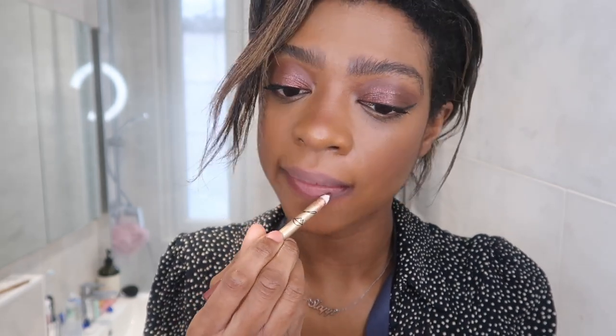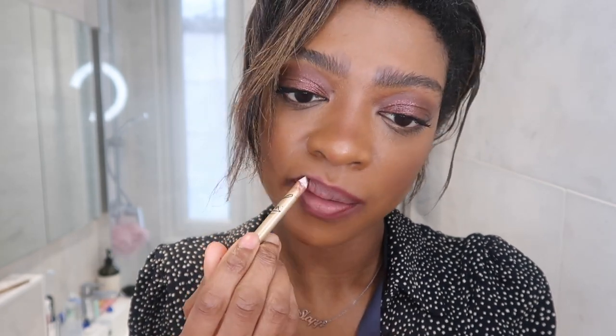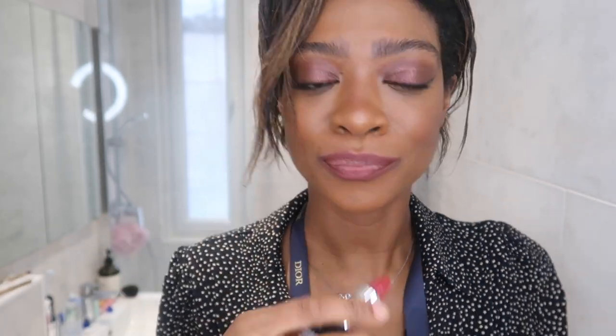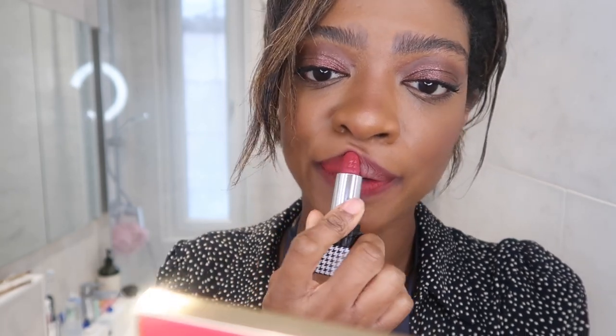I'm going to try it on with the Decade lip liner now. It is much nicer, I think, than it was on its own. It feels so creamy. They're really, really nice lipsticks.